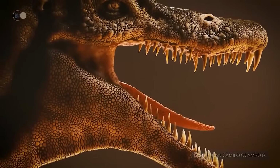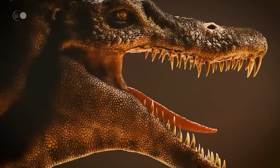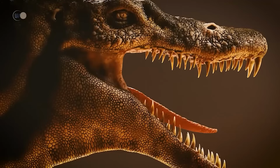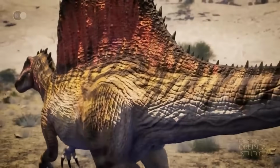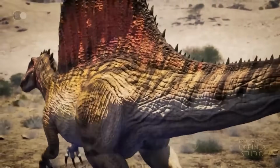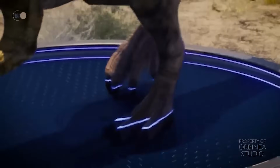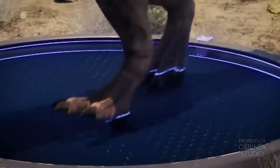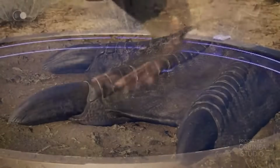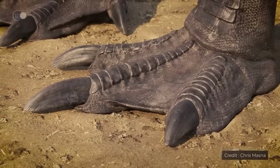Contrary to what one might think, it was not a land hunter, but an aquatic one. Did you notice an important detail on its back legs? No? Look closely and observe its feet in particular. Yes, they are webbed. At least this is what scientists have been able to determine as the most likely hypothesis in view of the shape of its skeleton. Our Spinosaurus thus travels in fresh water.